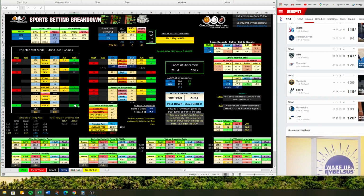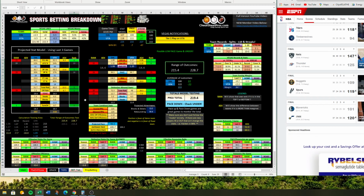So here you can see Utah's got a lot of green over here. If you want a further breakdown, you can watch the tutorial video. The links are up here on this side. And then you can see Dallas, they've got a little bit of red. So you could bet either way here. I would probably lean over just based on that information.